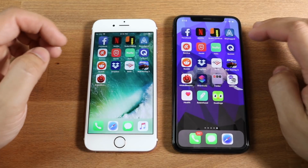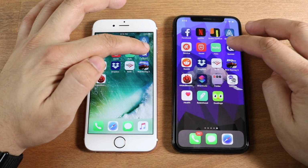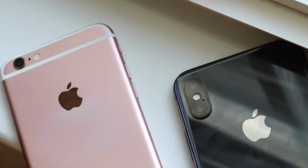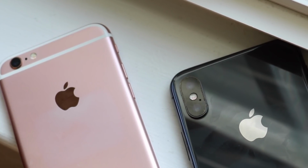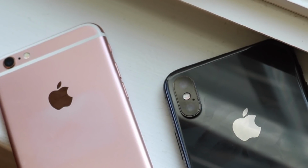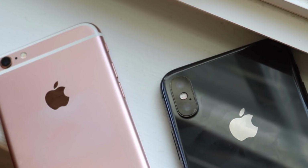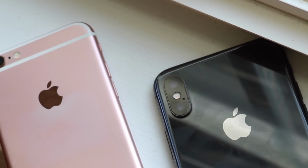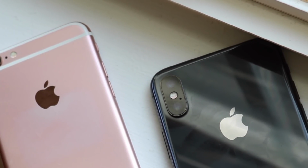Now in terms of the camera, this is where things get interesting. The iPhone 6s has a single 12 megapixel sensor, where the iPhone 10 has a dual camera setup where they're both 12 megapixel sensors. And if I'm being completely honest, obviously the iPhone 10 is better, but in terms of just taking the photo, I don't think there's a night and day difference between these.